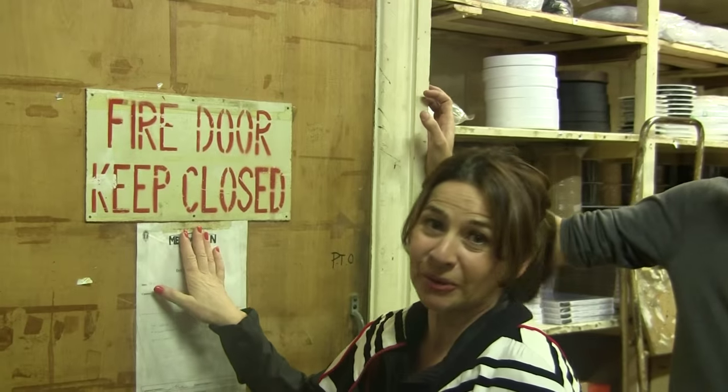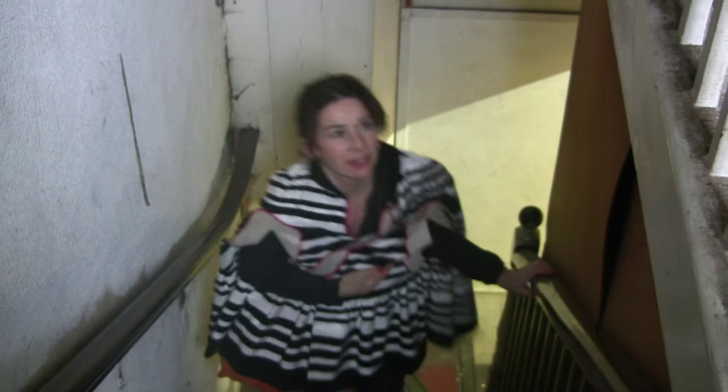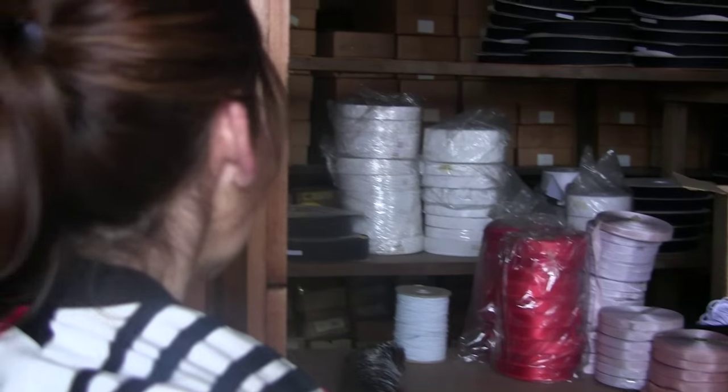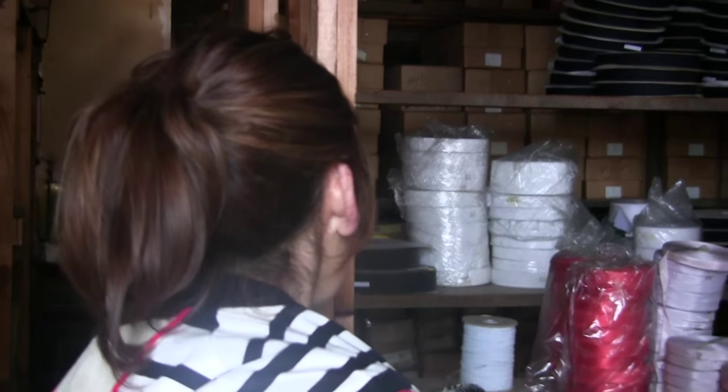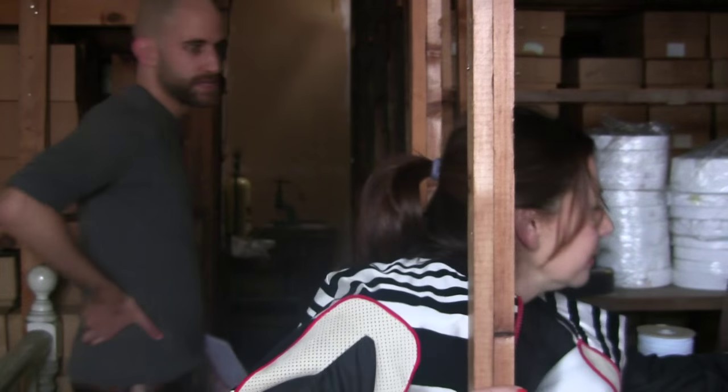Okay, look, it's another door and we're going up. Cool, it is a bit dusty. Oh, wow, look at that. So we're now above the haberdashery department. Extra elastics, and it's basically our overspill. And elastics and threads, and loads and loads of boxes of zips. Really old ribbon. Wow. Oh, look, we've got another bit here.